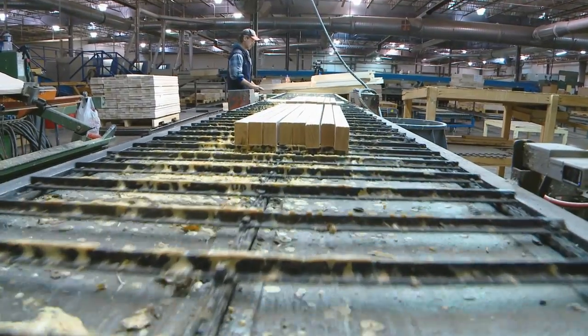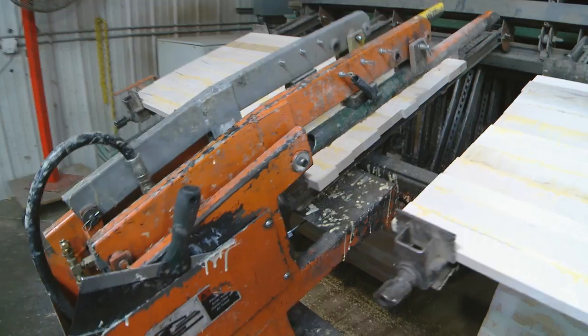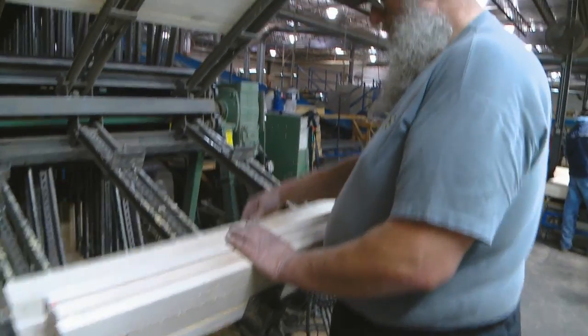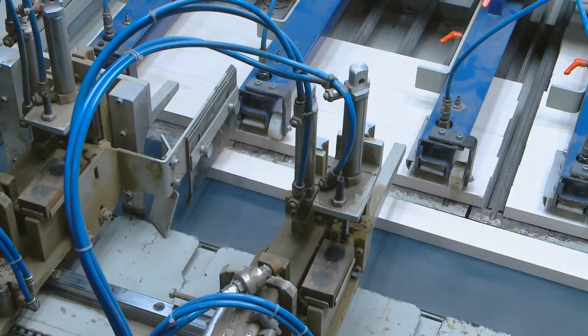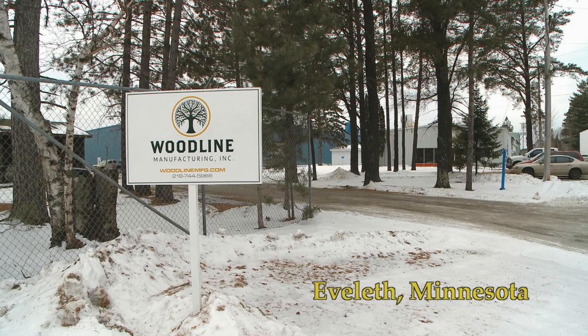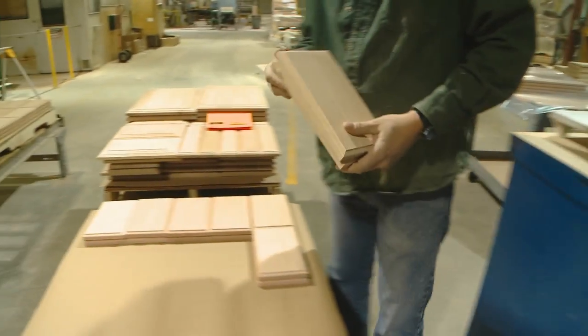Trees grow only so big in diameter. This means that we cannot always get boards wide enough to make the required part. For this reason, and to minimize waste, we glue parts together to make larger panels. At Superior, we have both RF and conventional clamps for gluing. The cut lumber then comes to our Eveleth, Minnesota plant, where it is processed into the final shape specified by our customer.